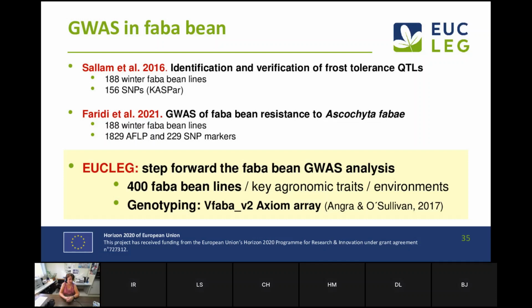Up to this moment, only 2 GWAS have been reported in Faba. The first one to identify frost tolerance, and the second one to identify the resistance to Ascochyta fabae. In both cases, they used the same Faba population with 188 winter Faba and a number of SNPs of 165 in the first case and nearly 2,000 in the second case.